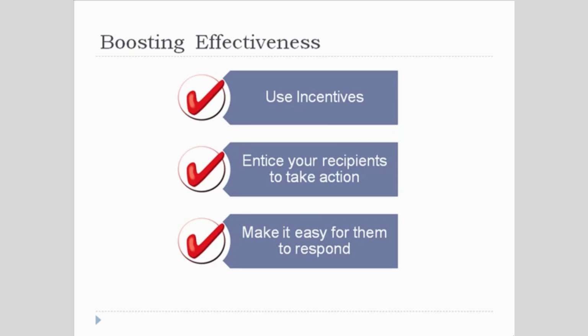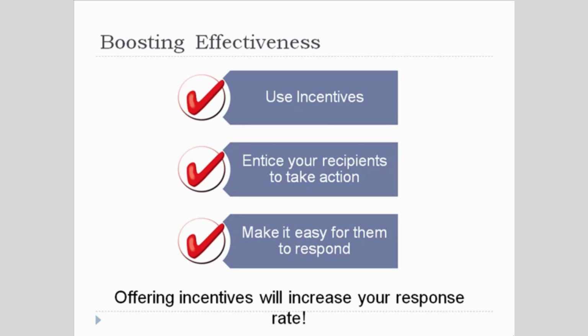Just like any other form of advertising, using incentives will greatly help entice your postcard recipients to take further action. You want to make sure and give them a reason to call, visit, or return your reply and survey cards. And you can achieve this goal by offering them discounts, gifts, or free information if they take the time to respond to your postcard. Offering incentives will go a long way towards increasing your response rate.